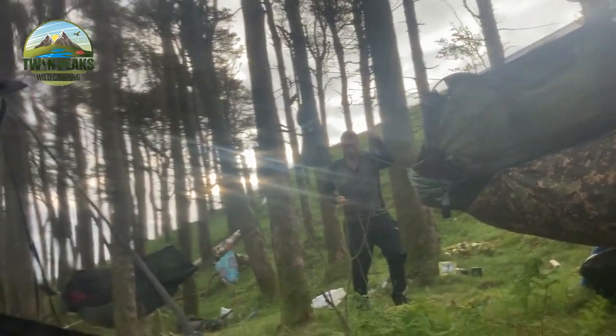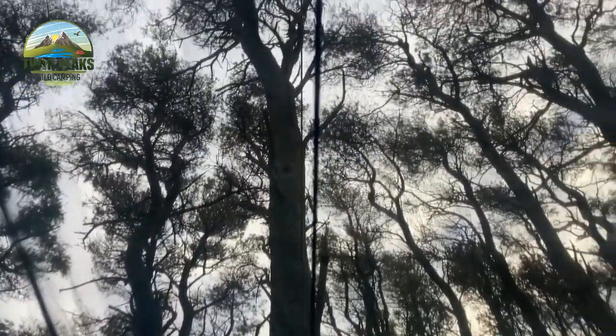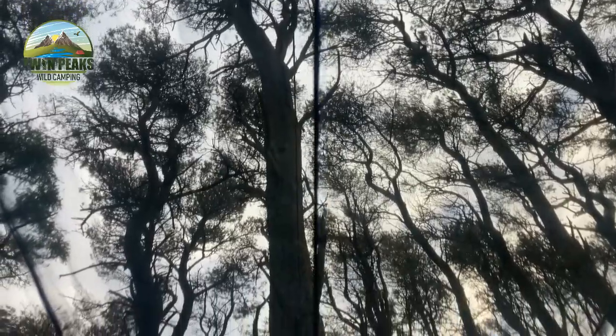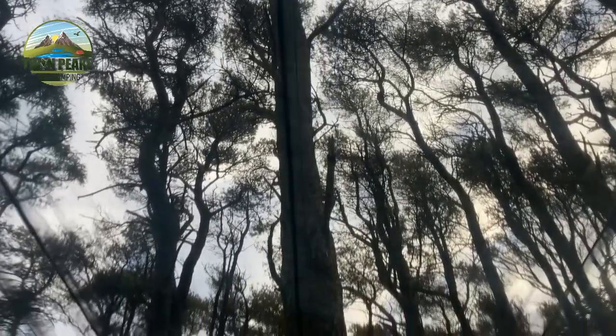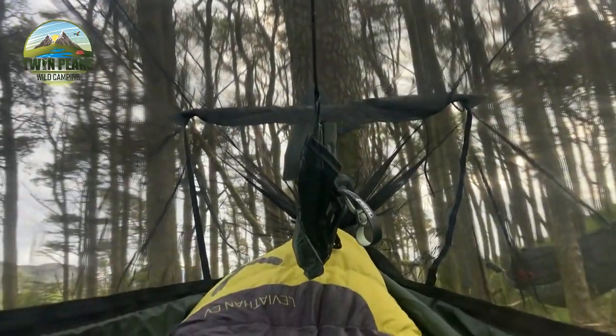There's Daz. I tell you what, I could lie here all day. Awesome. Got the bug net there, and I tell you what, we need that. There's midges everywhere. There's your little pouch there to put all your lights in and your phone or whatever.